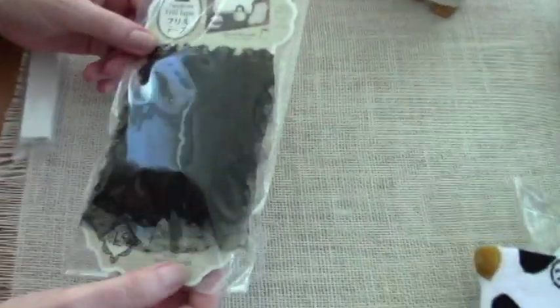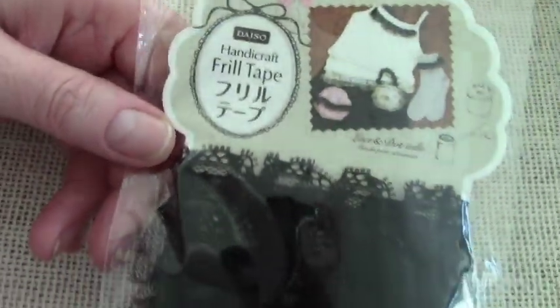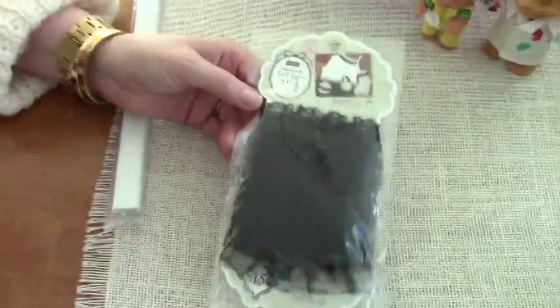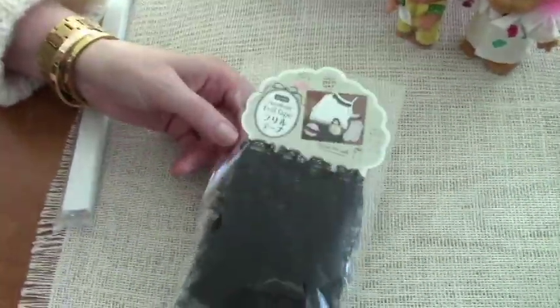And I got some trim. I might use this on it. I'm doing some Frida Kahlo outfits that are killing me. I'm almost done. And I think I'm going to put this on the edge of the hem. They're almost done.